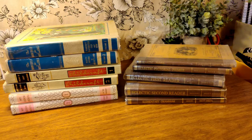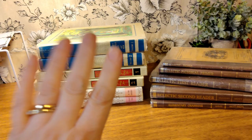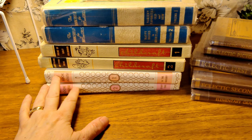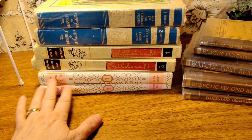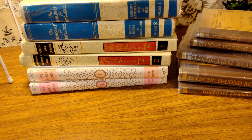So I've pulled out a number of books from that bookshelf, as you can see. These are from different sets. This is from the My Bookhouse set. You can still get these online. You can find them used, the vintage sets. They did a number of versions. And you can also buy reprints of these, brand new. And you can get them for free download that you can print or read online yourself to your children.